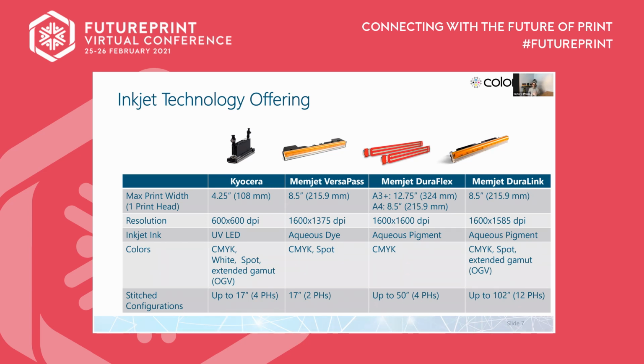We use our Kyocera printheads for our UV LED, so we can run some more aggressive inks, give us more water fastness, light fastness, better durability. We also have the Memjet VersaPass technology. That's the legacy water-based dye technology from Memjet. That was really what built Colordyne Technologies.